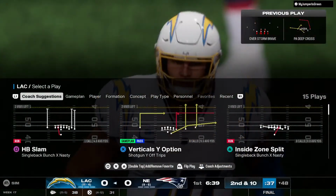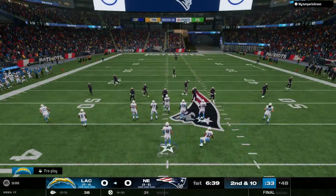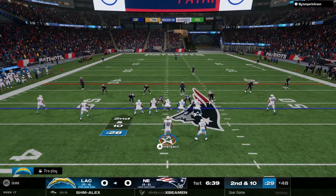Nice example there, Mike, of the quarterback just being smart with the ball, understanding it didn't quite develop the way he had intended. Throw that ball out of harm's way, live to play another down.